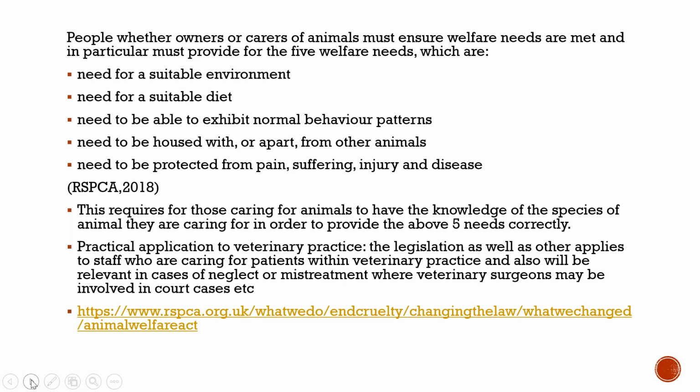So these 5 welfare needs that need to be encompassed and carried out are the need for the animal to have a suitable environment. That is a suitable environment for their species, size, breed, sex, just to name a few. Not just, well, that's what I've done because I've always done it. The need for a suitable diet, making sure that, again, that diet is species, breed, size specific, and also that if the animal does have any dietary or medical reasons for having a particular diet, that those are adhered to as well. The need to be able to exhibit normal behaviour patterns. Again, we are talking about normal behaviour patterns for that species, not just what we think are normal behaviour patterns, and they're things such as daytime behaviours, nighttime behaviours, normal exercise behaviours, just to name a few.